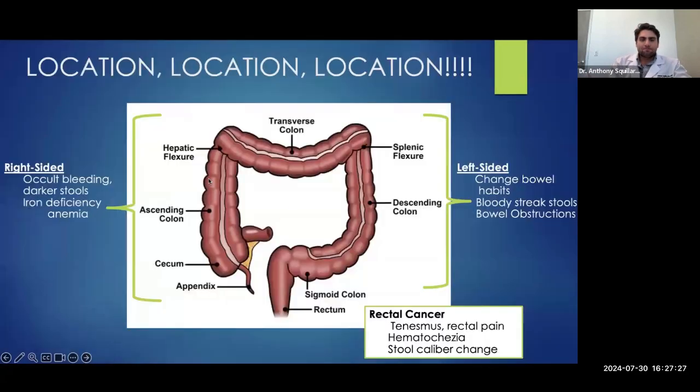And I'll tell you why. If you have bleeding closer down to the rectum, there's less time for it to mix with stool, less time for it to oxidize, and thus bleeding that happens down by the exit is more red. Bleeding from a polyp or from a cancer that occurs on the right side of the colon, sometimes you don't even see. This is called occult bleeding.